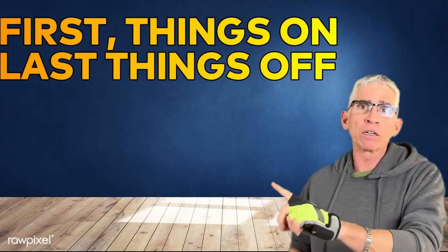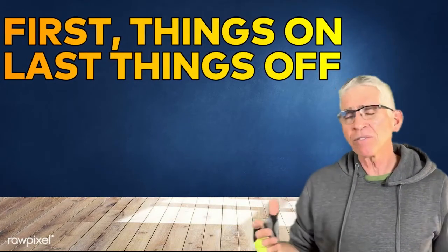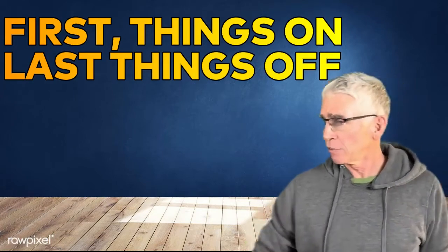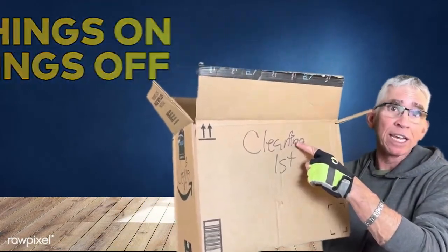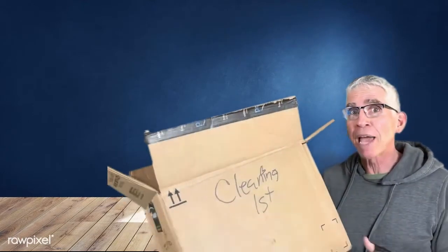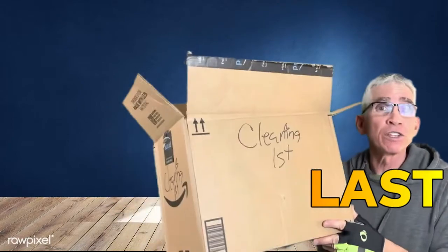Now, here's something you might not be thinking about when you pack: first things on, last things off. But wait a minute, what if you want to clean first when you move in? So first of all, you mark it, and then you pack it last. Last thing on, first thing off. All right? So you want to do that.